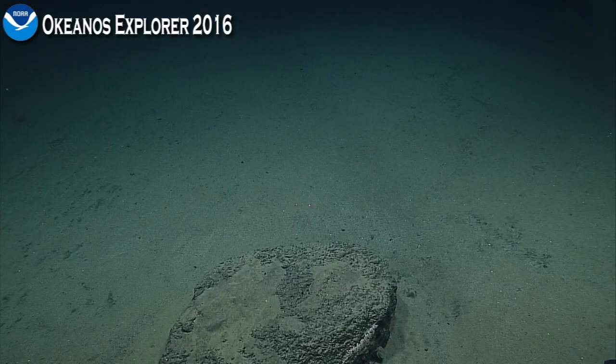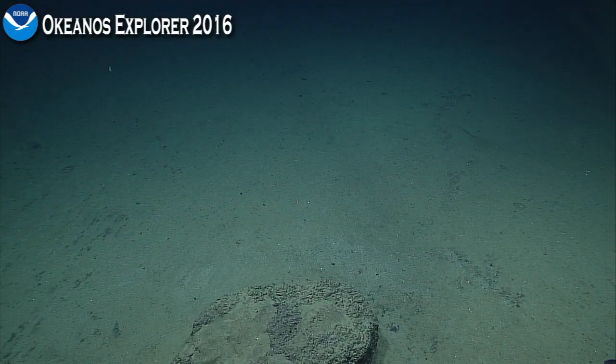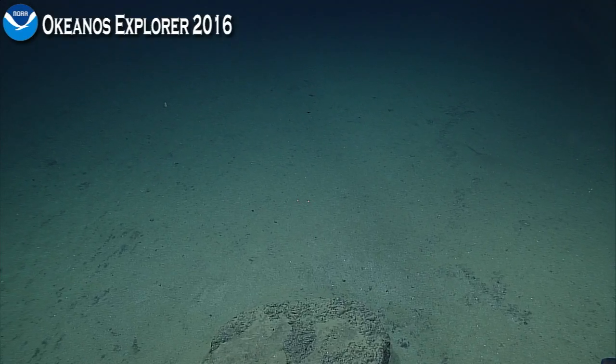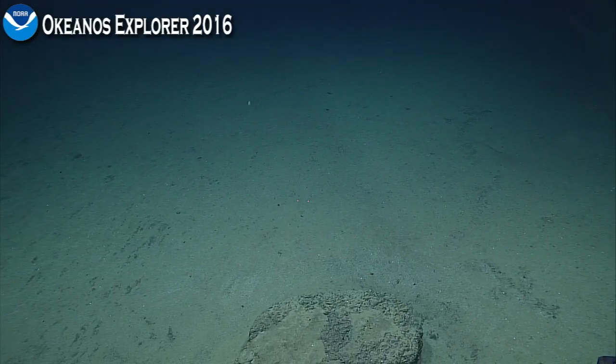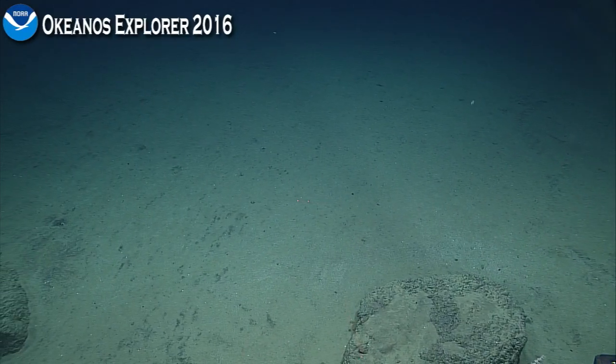The shell of those bivalves looks really, really delicate. Delicate, yeah. Is that indicative of any particular aspect of this individual? Not sure.